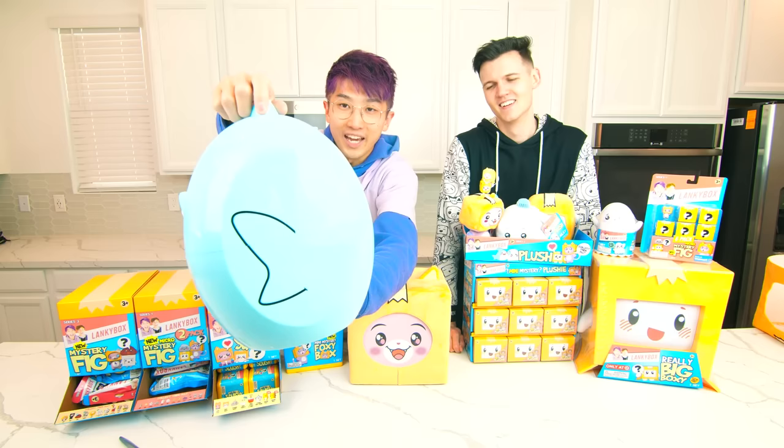Yo! Wow, that's the glow-in-the-dark LankyBot figure. We got an ultra rare yet again, guys. Now guys, this is the exclusive lanyard. You can only get it in the Mini Foxy Mystery Box.